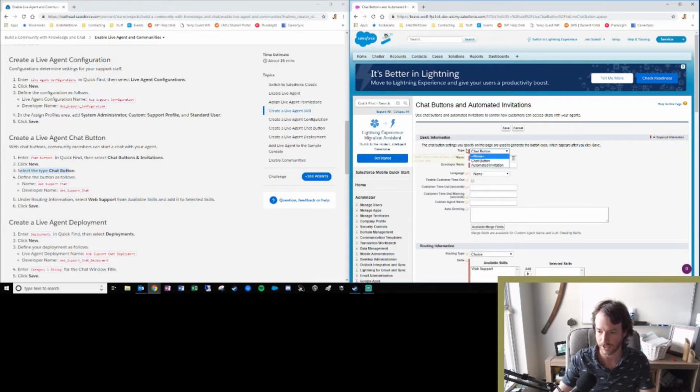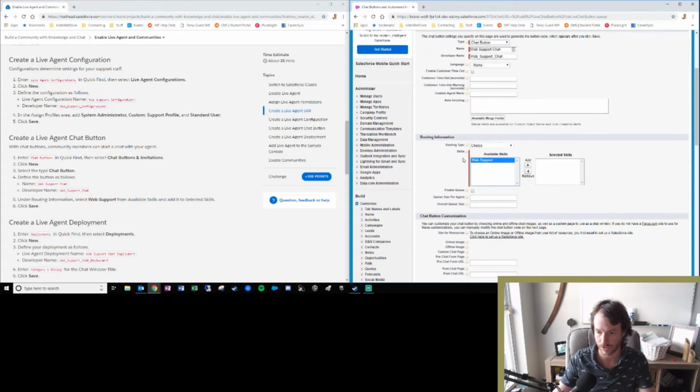The automated invitation, I believe, is if you want someone to hit the page and it automatically gives them a chat. A chat button is an actual button that pops up. Define the button as follows: Web Support Chat. Under routing information, select Web Support from the available skills and add it to the selected skills. Here we go. Routing information, skills, Web Support. There it is.